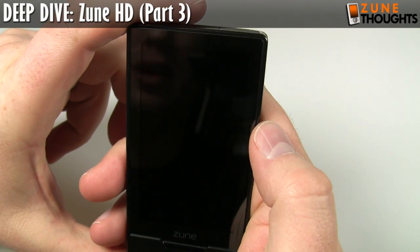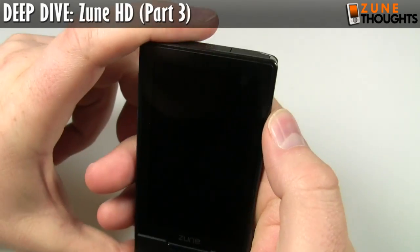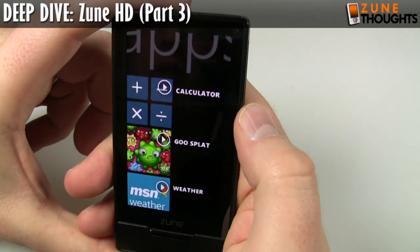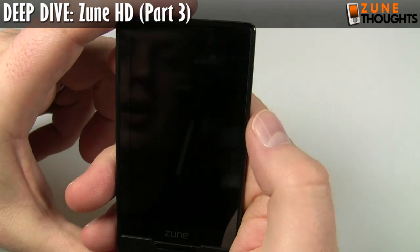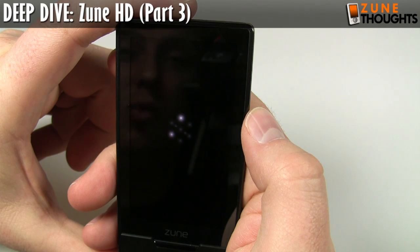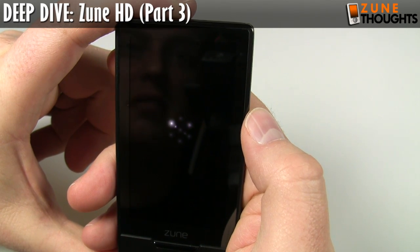So internet is what I've already shown you, which is the browser. We're not going to go into that. I'm going to show you the apps. These are a few of the apps that I downloaded. If I click on weather, I'm assuming it's just going to be a straightforward weather application that's going to show me some stuff.